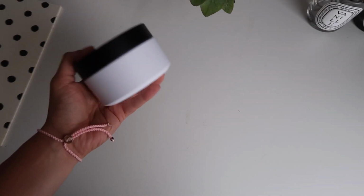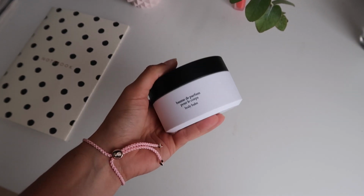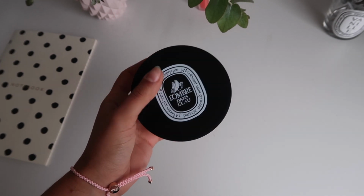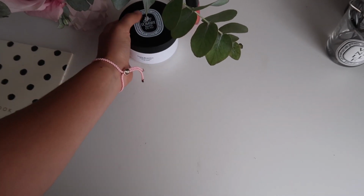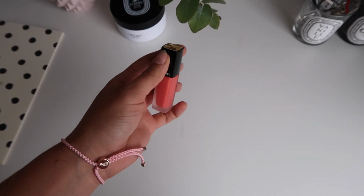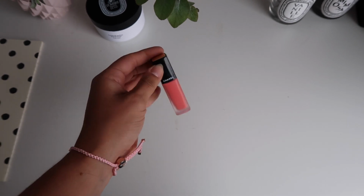This I just always have out because it is incredible. It's the L'Ombre dans l'Eau Body Balm by Diptyque. It smells like their Baies candle. It is freaking awesome, and I slather myself in that. And then I've got a new lip product from Chanel. It's one of their Rouge Allure Inks, and this is in the shade 158 Highway, and it is awesome.